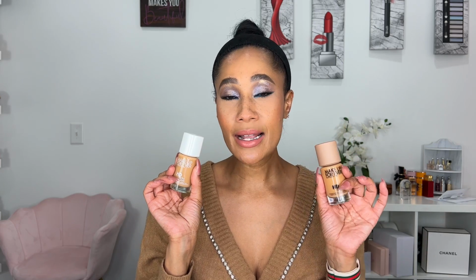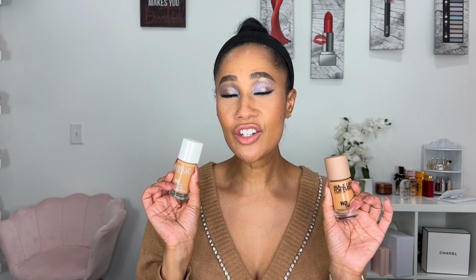So this one does come in 32 shades. It retails for $47. And the shade that I picked up was 3Y46, which is the exact same shade that I do wear in the HD Skin Foundation. When I was scrolling through Sephora and the pictures, it did have a shade comparison chart, and it said if you wear this one shade in the HD Skin, get the same shade in the Glow version. I did confirm too that at least for my shade, the descriptions of the shades are the same, because sometimes the shade numbers will be the same, but the descriptions will be different. 3Y46 is the warm cinnamon shade.